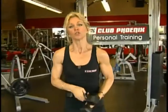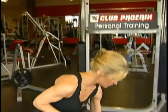Now remember, your shoulders have three muscles. You've got the front muscle, the side, and the back. So our fourth exercise is going to be for the back of the arm. The triceps are going to feel it a little bit as well. We're going to only have one dumbbell, and it's a reverse fly.